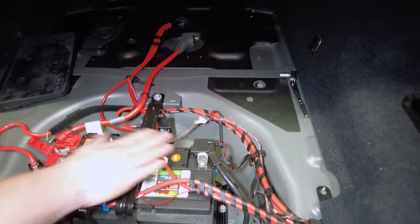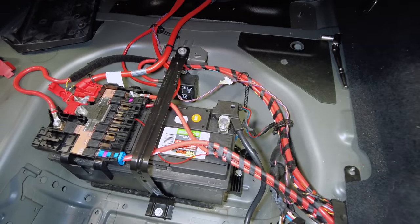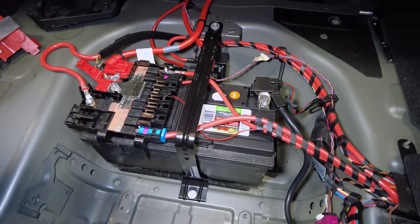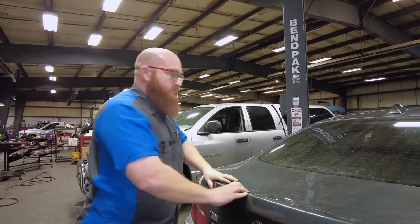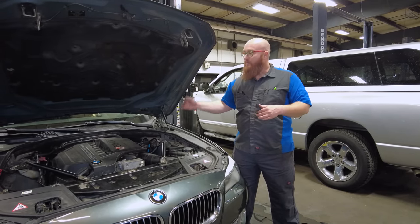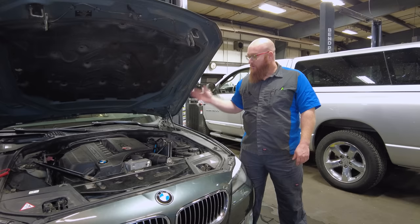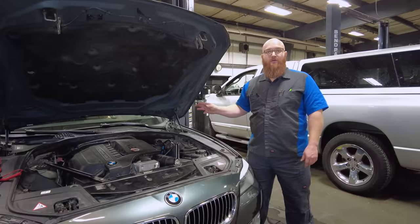Everything's good here, everything's good here. And the proof of that is that it is actually actively trying to start the car. It's sending the signal to the starter, please turn over, but it's not. So let's go back to the engine bay. So I did some testing right at the starter. There's power going to it from the main battery cable. Also, just like you saw, the signal is getting to the starter to tell it to turn over. It's the starter solenoid. The starter itself has failed.